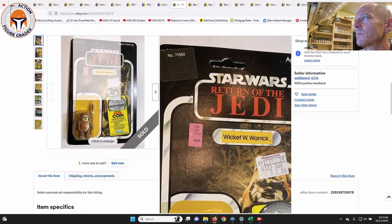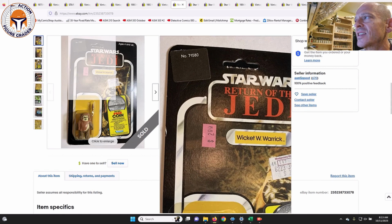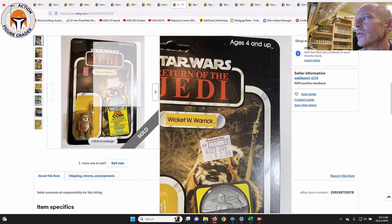It was partially unpunched with that SKU sticker cover up in the upper left. And for those of you curious as to what that means, this sticker in the upper left, during these, I think 77, 65 backs, somewhere in there, Kenner moved over to a different SKU number. And so they already had some in stock that they had already produced, manufactured, and sealed. So they just slapped this little black sticker in the upper left-hand corner to cover up the old SKU. So that's all that is.